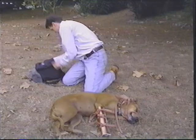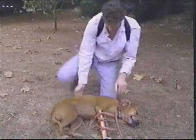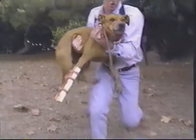Now, Peter has to get Sheila to the car. Since he's alone, he'll have to carry Sheila. The best way for him to do this is to work his arms under Sheila and carry her, with one arm around her chest and the other in front of her back legs.